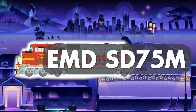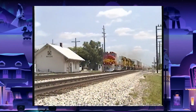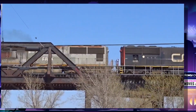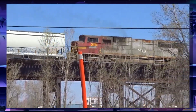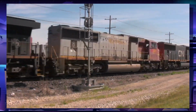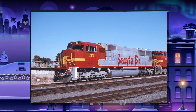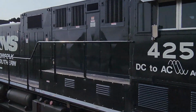The EMD SD75M, built between 1994 and 1996, was a higher horsepower version of the SD70I, not to mention it features an isolated cab to reduce noise and vibration. I managed to catch a couple on video, including PRLX 201 and 219, built as Santa Fe 201 and 219 respectively, before becoming BNSF 8201 and 8219, later going back to the 200 series before being sold off. With these two, nobody's really documented them after 2018, so I don't know where they are as of now. Probably just stored somewhere. Or roaming the Norfolk Southern system because their power shortage is never ending.